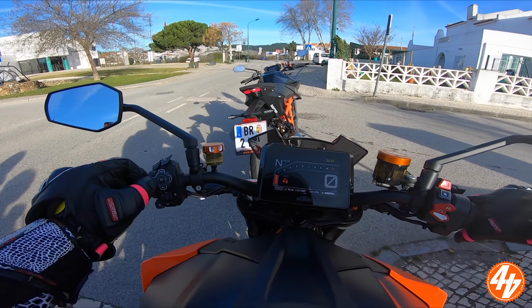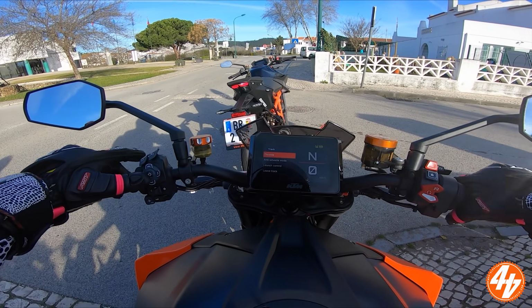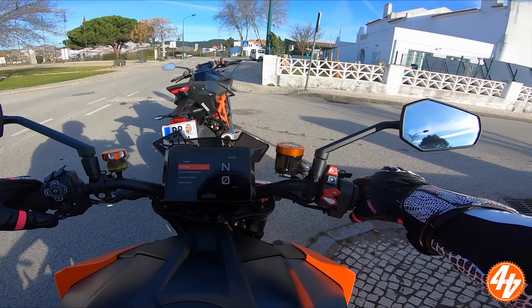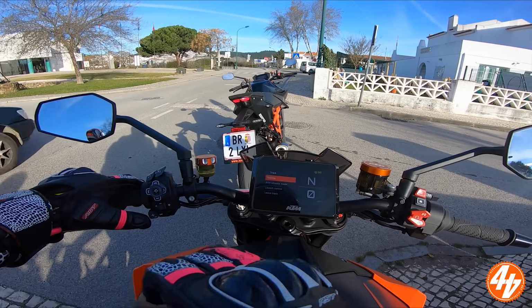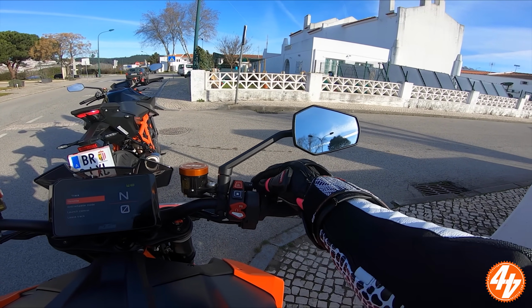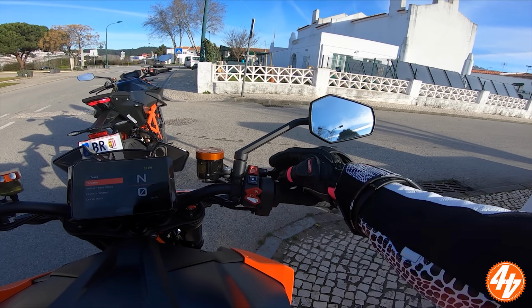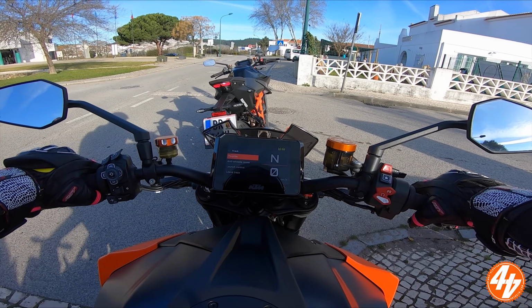To go into the dash, you press the right, and you've got your selections. And also over here, you've got presets. So rather than fumbling around and doing all this, you can set modes up, rider modes: C1, C2, custom 1, custom 2. Yeah, rather trendy.